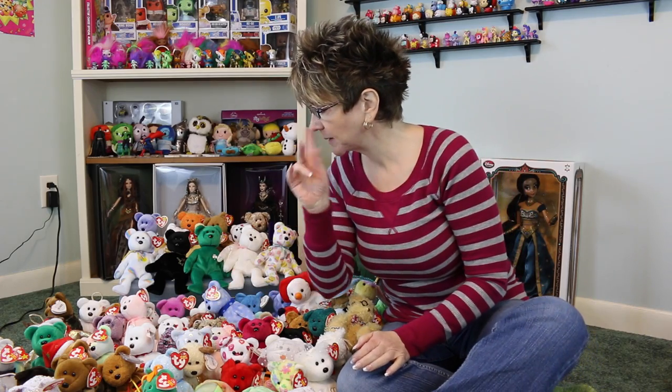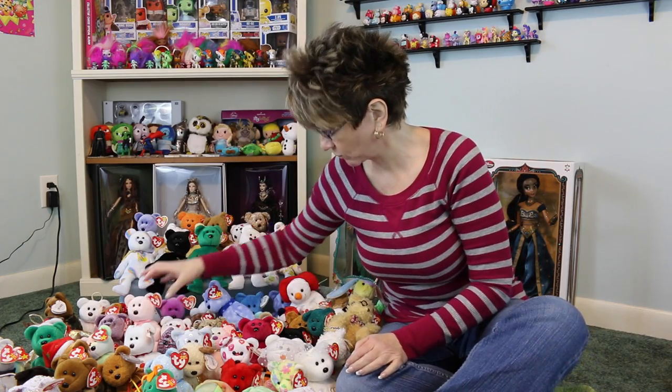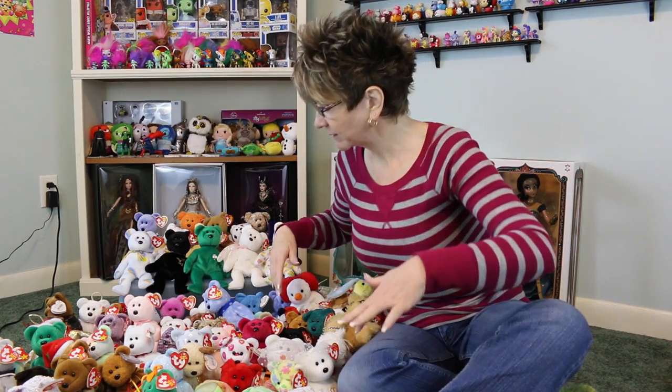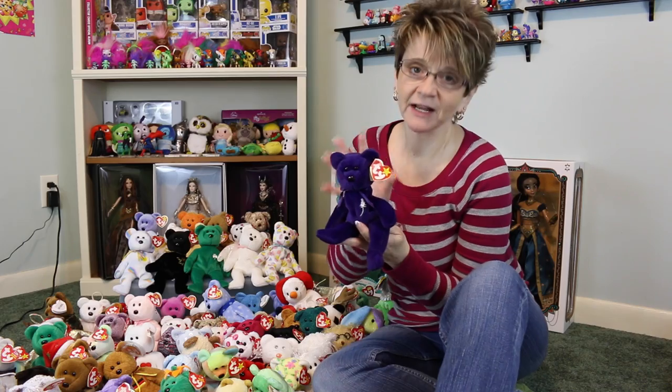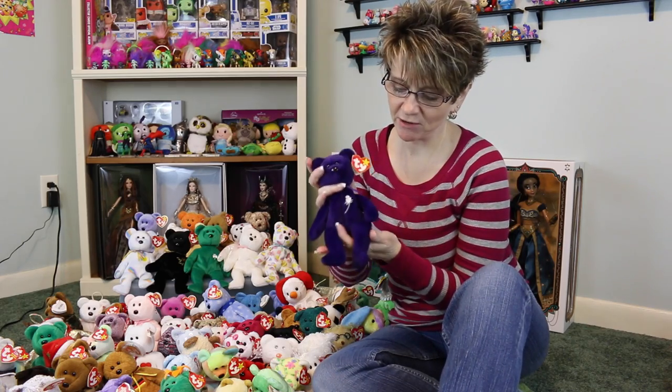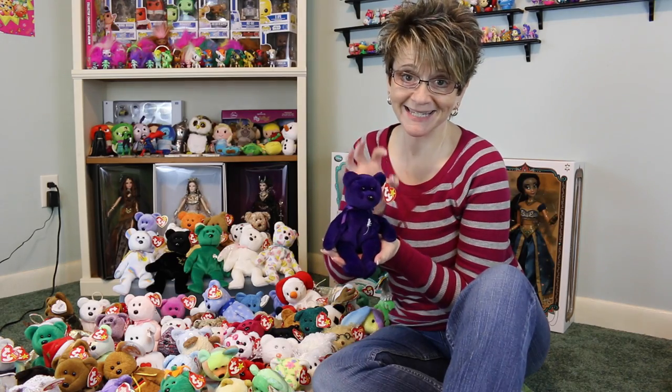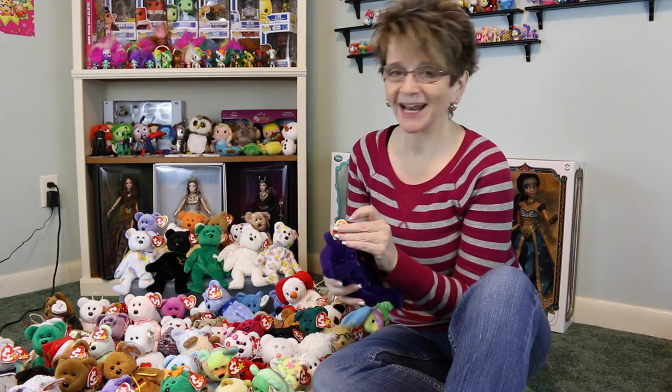But let's see, which one I've always just really bought a lot of. It's really kind of a, where is it? And another one of my favorite bears is this little princess bear now. This little princess bear was for Princess Diana. So I love what it says.